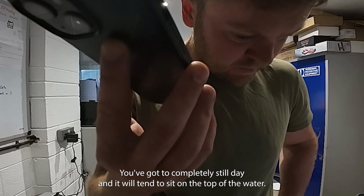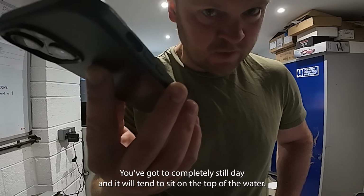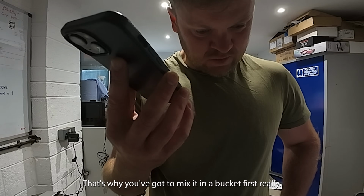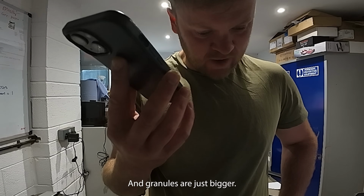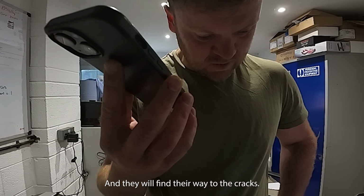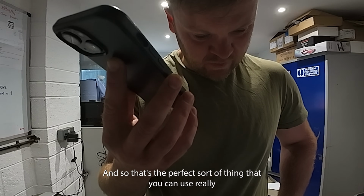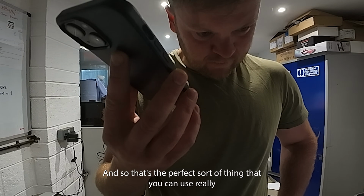Powder, you've got to have a completely still day and it will tend to sit on the top of the water. That's why you've got to mix it in the bucket first, really. But the granules are just bigger and they'll find their way to the cracks, with the current pulling them out. So that's the perfect sort of thing that you can use.